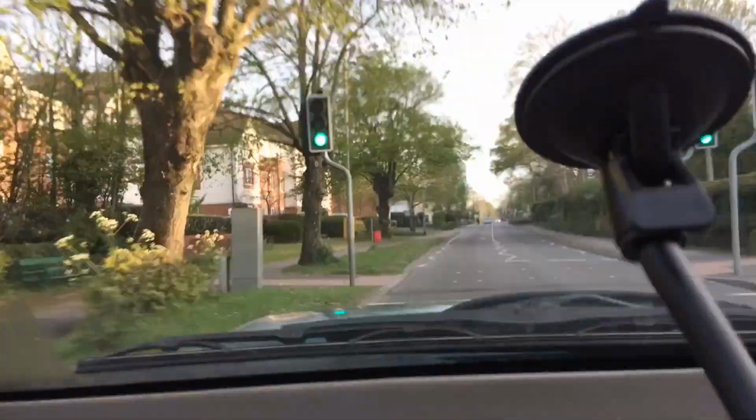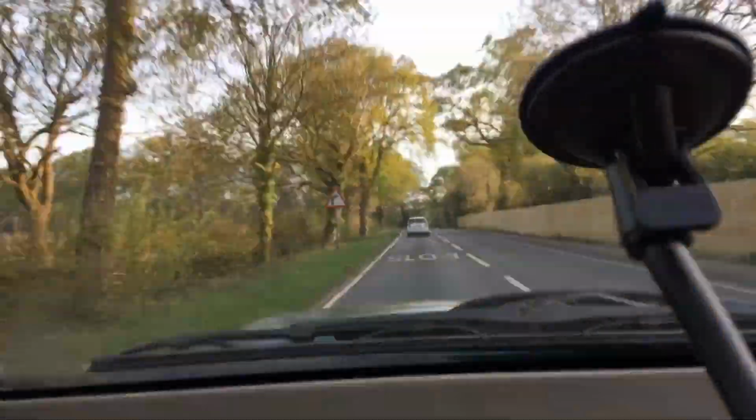So my drive to the yard hasn't really been that much quieter than usual. This is 7 AM on a weekday morning. As you can see, there's still a few cars around.